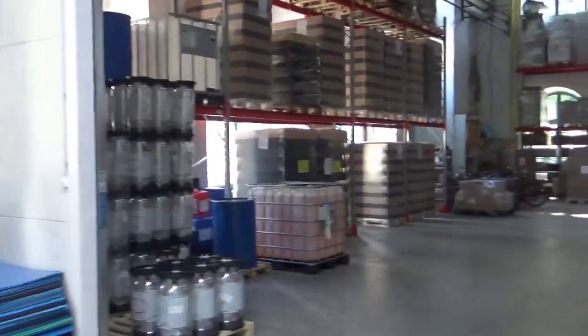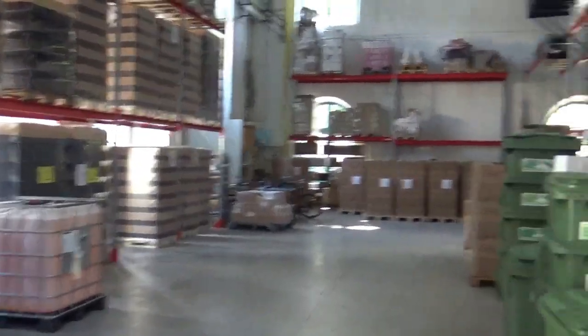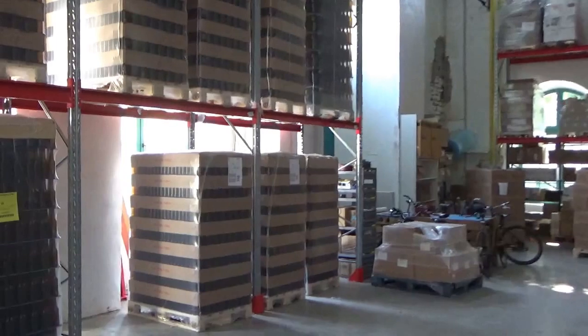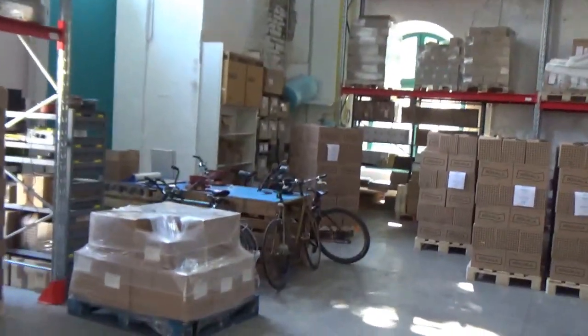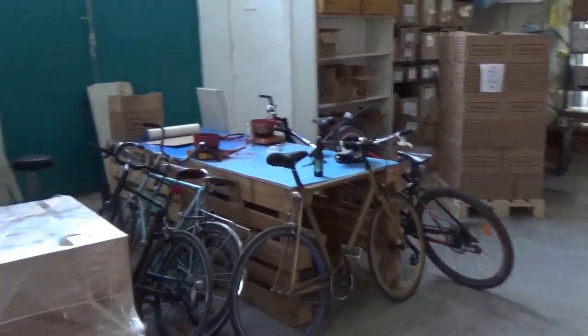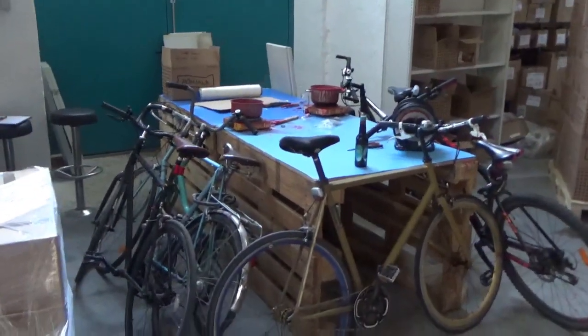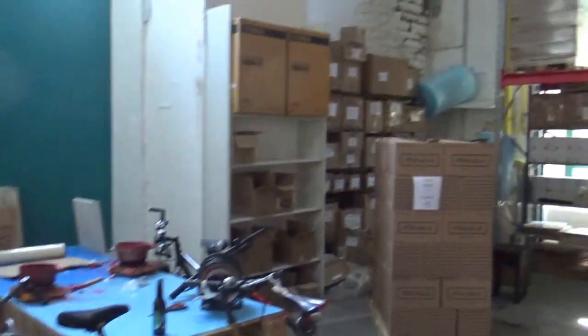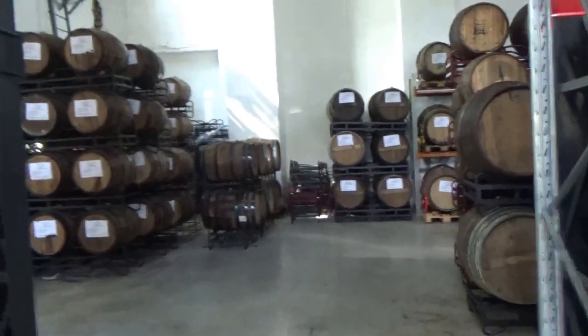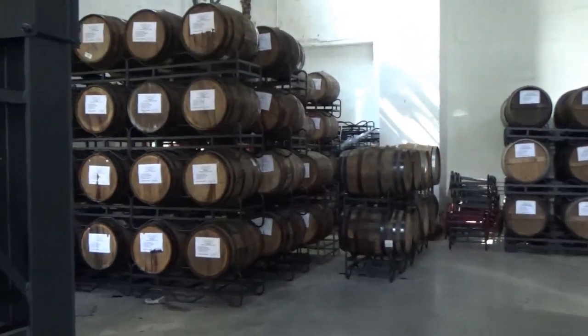this is where they keep all the different malts and things like this. And yeah, all the glass bottles and things like that. This is the waxing station, because they basically hand wax all of the barrel aged beers that they do. But yeah, through here, this is basically their barrel hall.